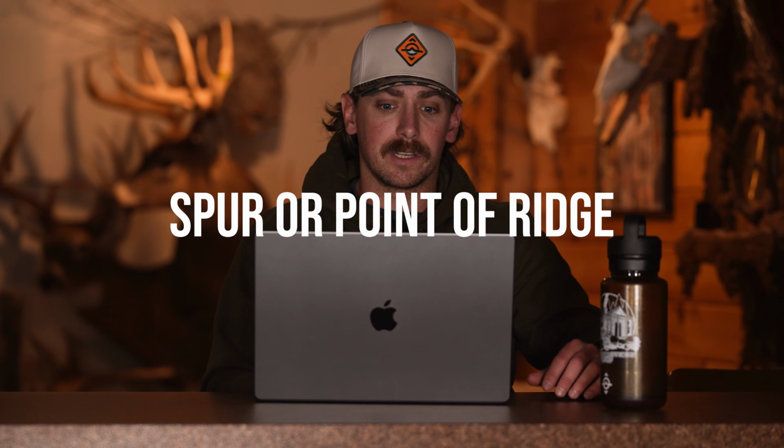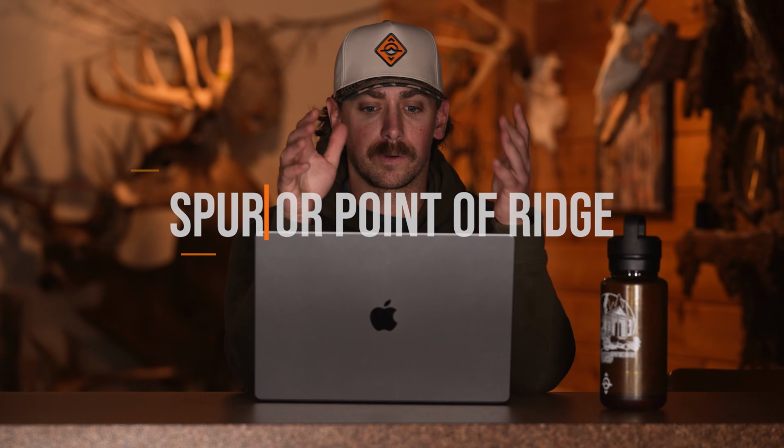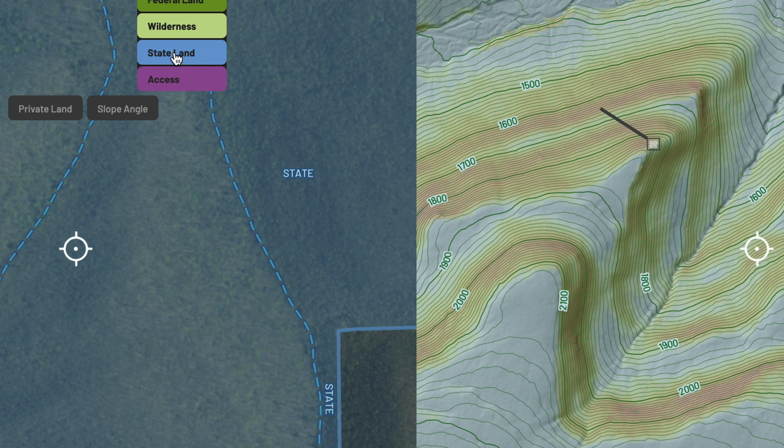Number four is a spur or a point of a ridge. That is basically a short sloping line of higher ground with steep drop-offs on each side, and normally forms kind of a V or a U shape off the ridge line. As the spur begins to drop off, it creates a really good spot for bucks to bed because they can see 270 degrees down around them, with the prevailing wind coming at their back and the daytime thermals coming up. It's a really good spot for them to feel secure.